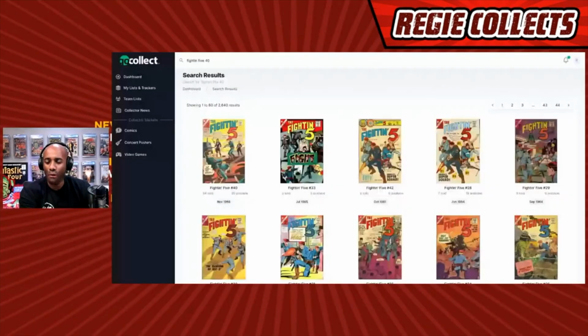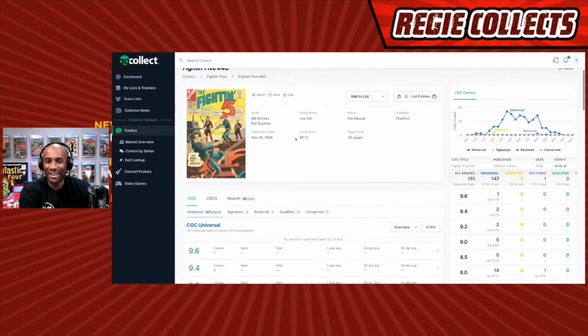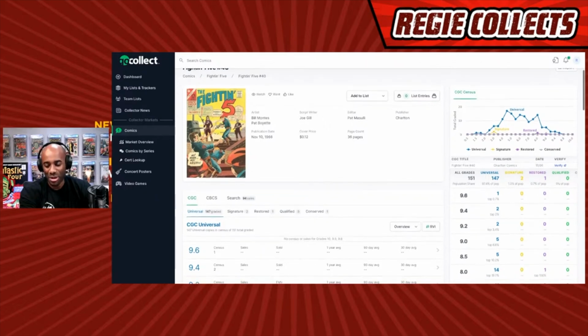So I want to look at a different book, a non-Marvel or DC book, technically. So we're going to look at Fightin' 5 issue number 40. And there's a lot of people that are probably like, what is a Fightin' 5? So let me go ahead and click on this book. This is the first appearance of Peacemaker, and that's what makes this book really cool. It was released back in 1966, and this book got all kinds of hot as a result of what was going on with Peacemaker, with the new show that came out.